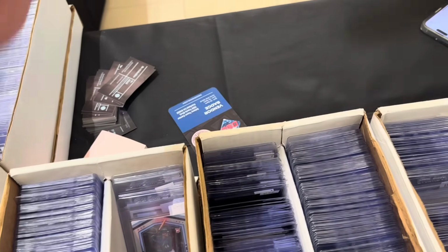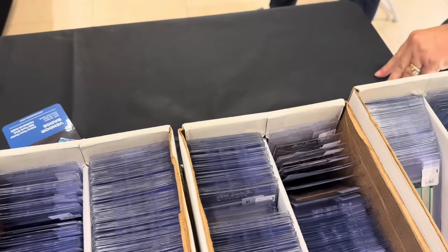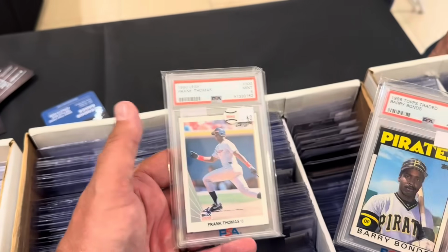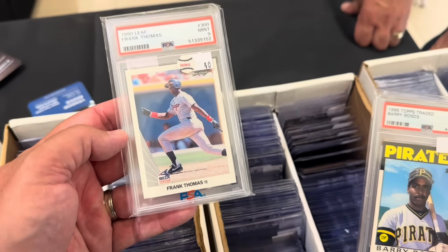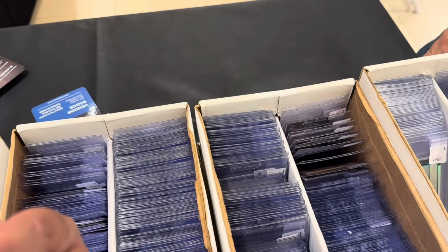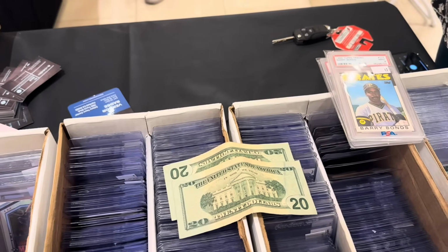$60. Trying to get stuff from you cheaper than what I pay. What do you need? Okay, how much for just the Frank Thomas? I need 70 for him. So you basically at 30. However you want to put the math in it. 30 and 35. 20 bucks a piece. 30 and 35 is 65. There's 40. I'm giving you your full 70. You're not happy with that.